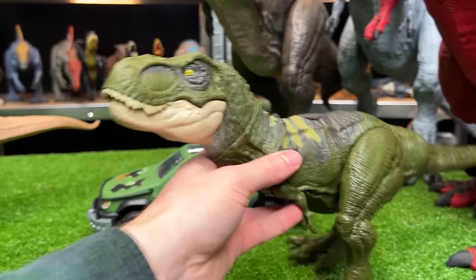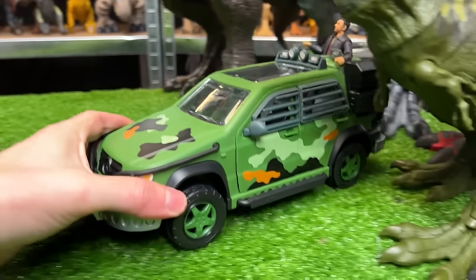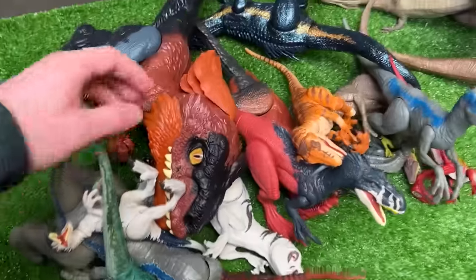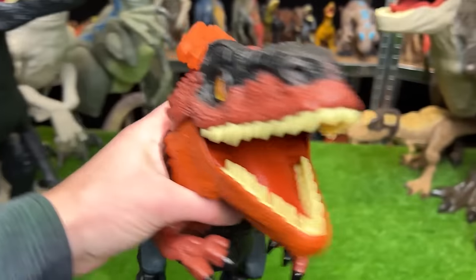That's pretty cool. Now let's get these new T-Rex figures set up on the T-Rex side. And now let's move on to our next figures. So next we're gonna grab a raptor. Why don't we go with the largest one here? This is a Pyroraptor figure.